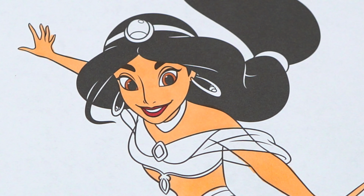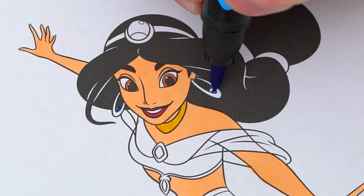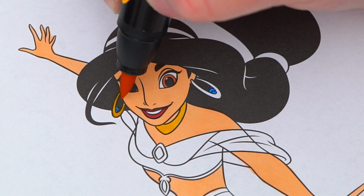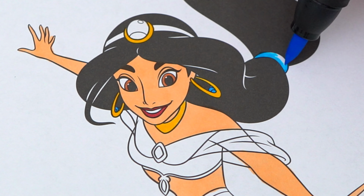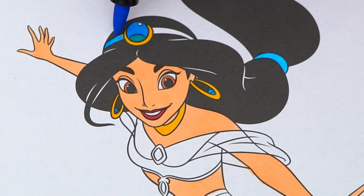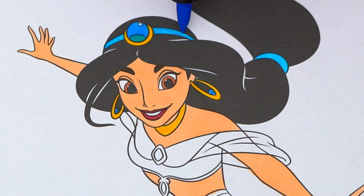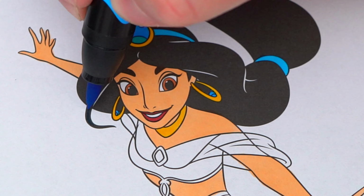And let's color in her necklace, earrings, and headband gold and blue. And let's color in her hair black with bluish highlights.